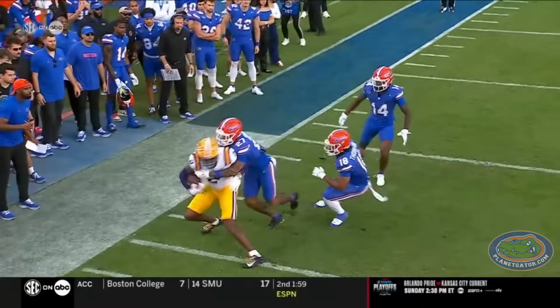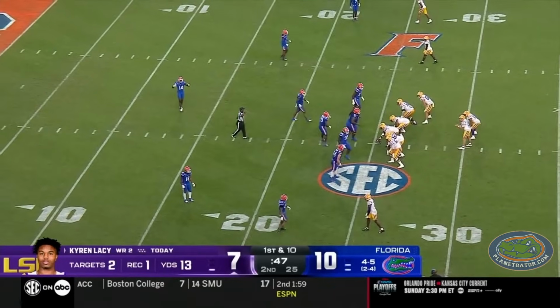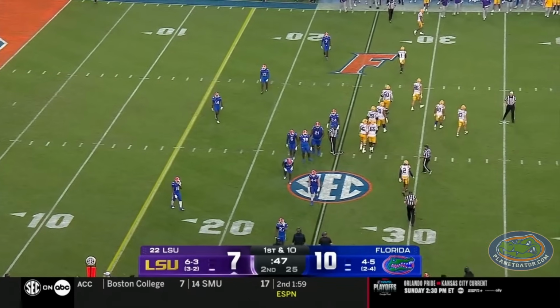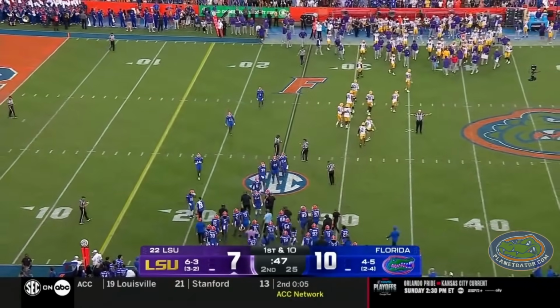And that was what a catch. Basically scooped off the grass. Yeah, good strong hands by Kyron Lacey. There was a low throw on an out route to our sideline. Timeout, Florida. Boy. Second charged timeout, Florida.